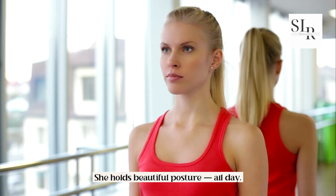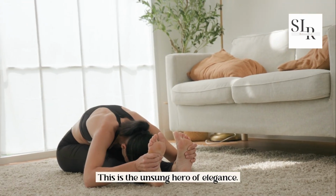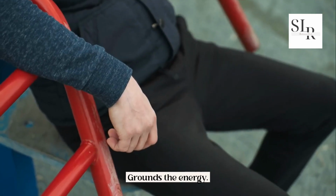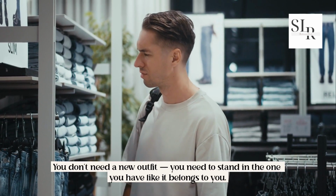Secret 8. She holds beautiful posture all day. This is the unsung hero of elegance. Posture communicates self-respect. It lifts the chin, opens the chest, grounds the energy. You don't need a new outfit. You need to stand in the one you have like it belongs to you.